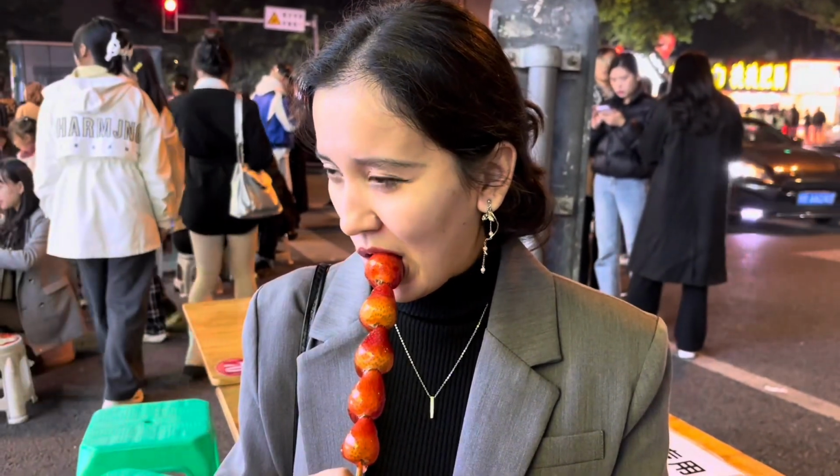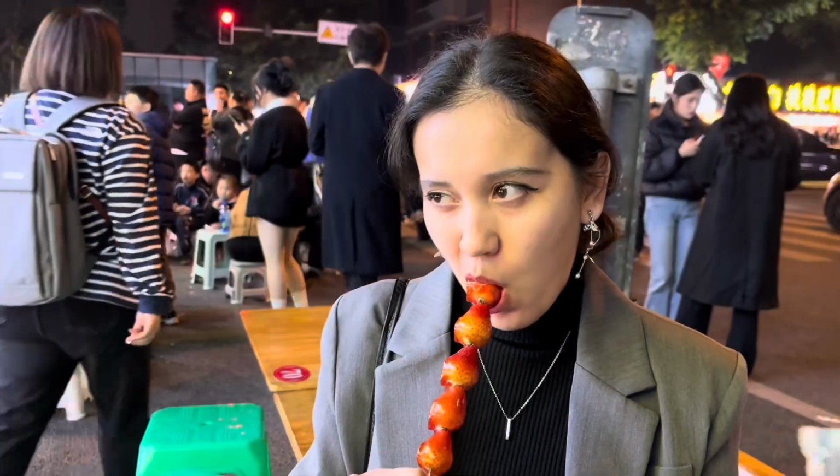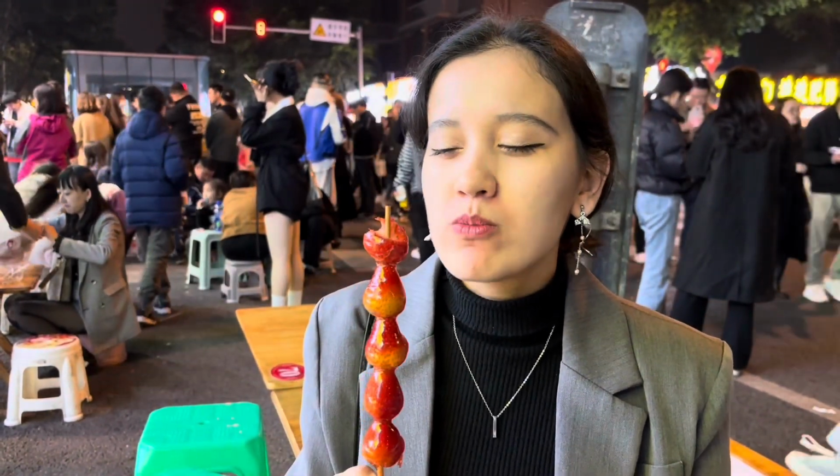Like a lollipop, but the surface is hard. And it has real tamarind and strawberry inside. It's good. I used to eat something similar back in my country, but it had an apple inside. I used to be a great fan of it, a big fan of it.